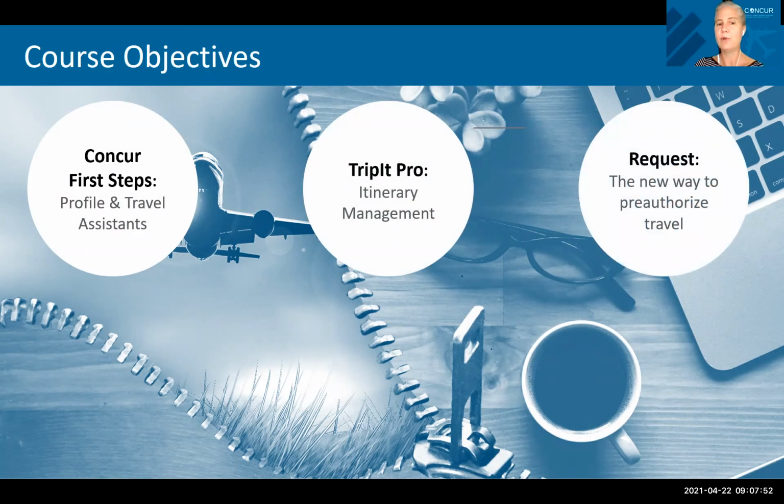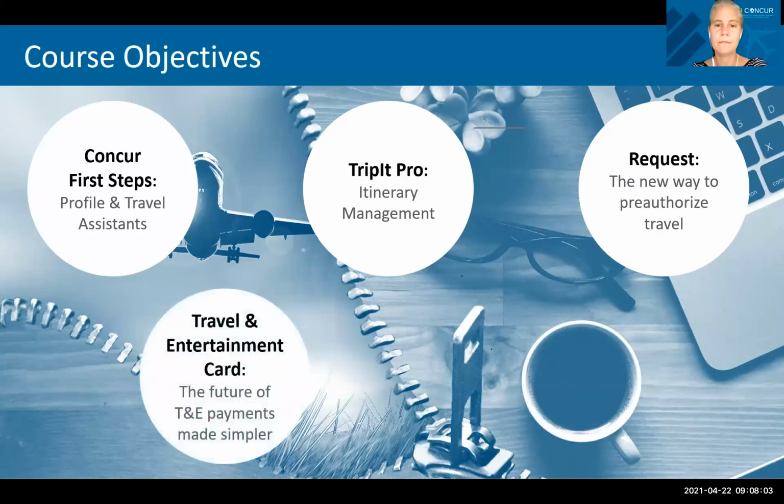Request is the new way to pre-authorize travel and manage travel and entertainment card actions. We're going to take some time to look at that module and the steps you need to take to submit a request. The travel and entertainment card is the future of T&E payments made simpler. It's the most powerful tool a traveler can use, and remember, Concur was designed to work with card products just like this one.